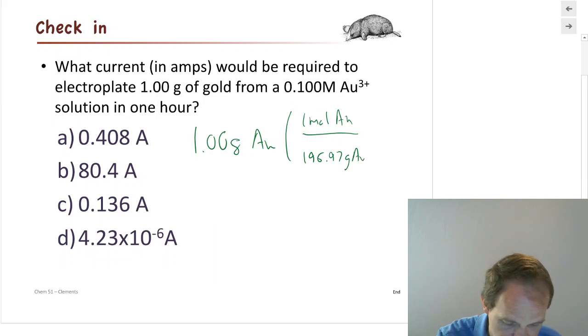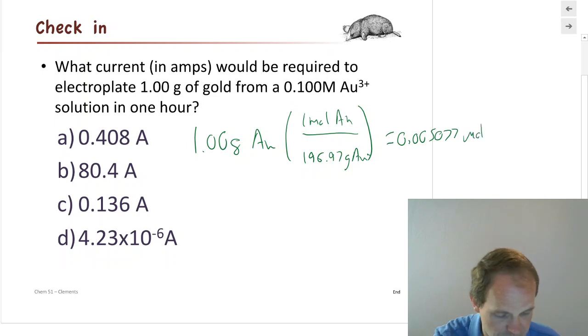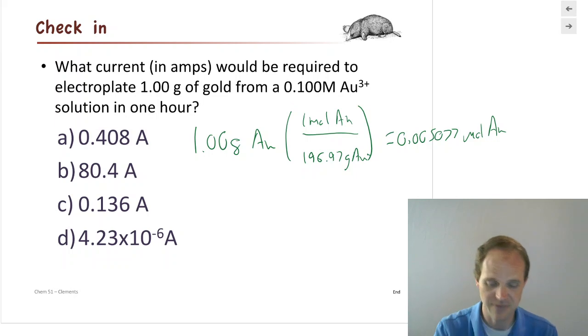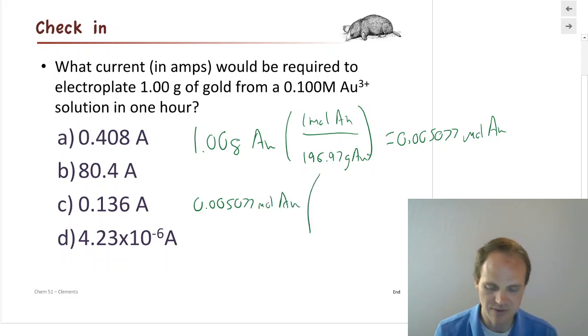196.97 grams of gold, and you get 0.005077 moles of gold. All right, now, how does that help us? Well, we don't want moles of gold, right? We want moles of electrons, because we know all this stuff is occurring in moles of electrons. 0.005077 moles of Au.